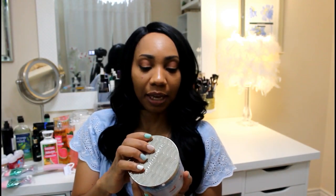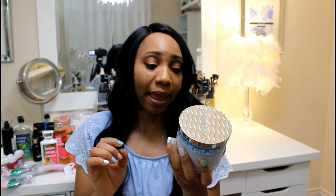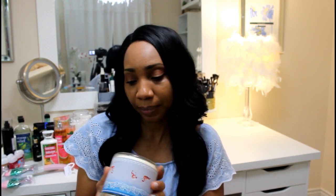One that I picked up that, remember, these are going to go back, is the Island Papaya, and my daughter picked this out, and I do like it. However, I feel like it's a scent that I've had before and burned and wasn't that impressed with in my home, so I think I'm going to return this and get something different.